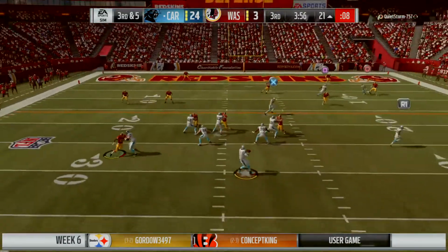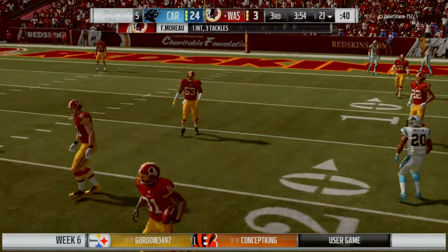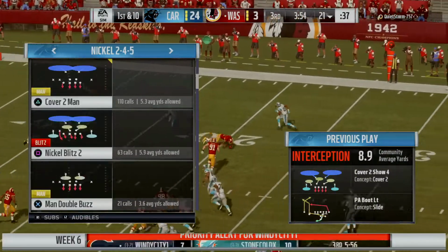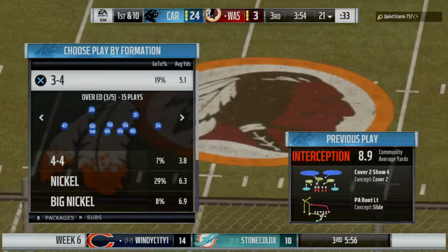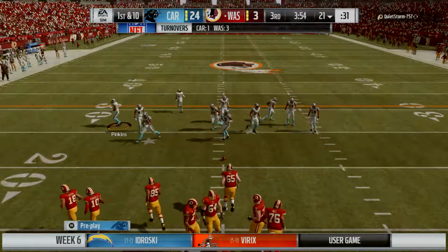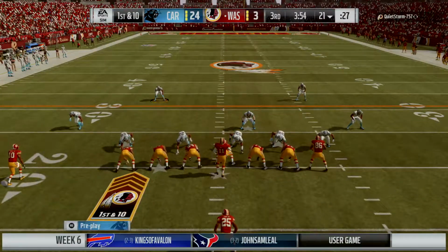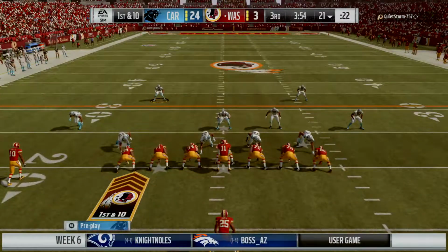Now Newton, looking for the tight end, Olsen, and it's intercepted. Picked up by Fabian Moreau. They needed a break. They needed to make a play here in the third quarter. Defensively, they did that. Now they've got to go quickly and get some points on the board. And the best part is that they made their own break. Taking the ball away, now they just look at their offense and say, guys, let's go. Come on, capitalize on this one.